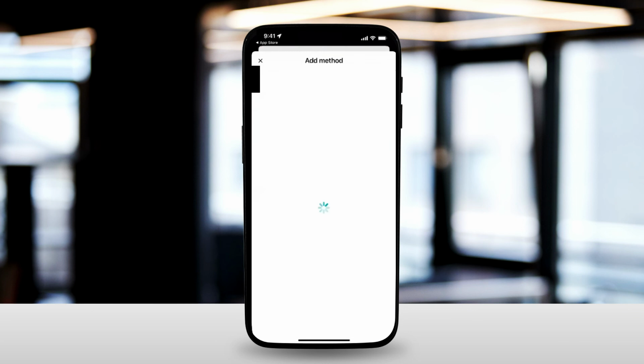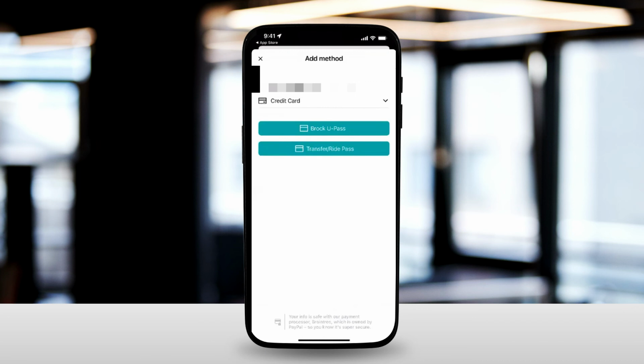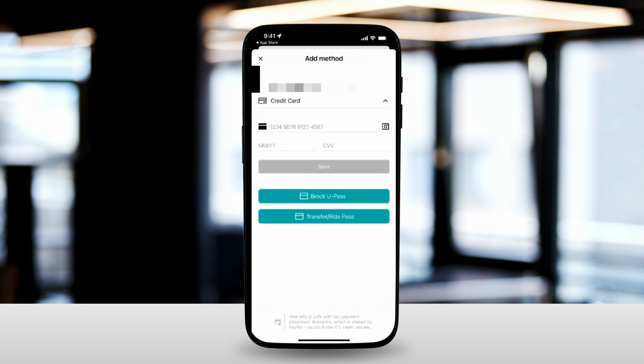If you want to add a new payment, you tap add a payment. Here are your options: your credit card, and then the Brock U transfer, and you would fill out that information so it can save that payment method. So every time you want to pay for a ride, you don't have to switch to another one or enter the credit card digits one more time. It'll already be saved on the app.